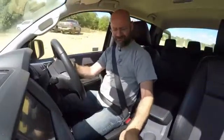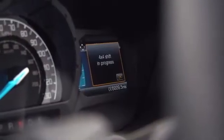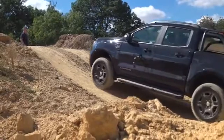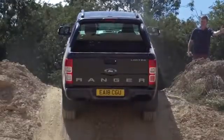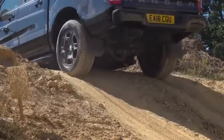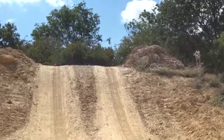I need neutral. And then via electronic switch, shift to 4x4, low in progress, done. It's pretty quick. Let's see if it will go over the mogul. Oh, I feel like it changed down a gear for me then, but it's a really easy progressive power delivery. Piece of cake. Piece of actual cake. Wouldn't mind a piece of actual cake. And thus ends the Ranger's off-road test.